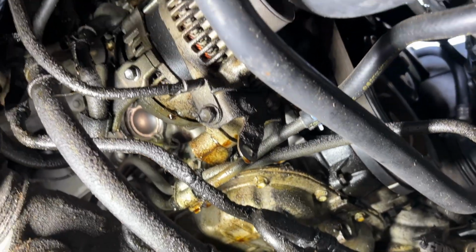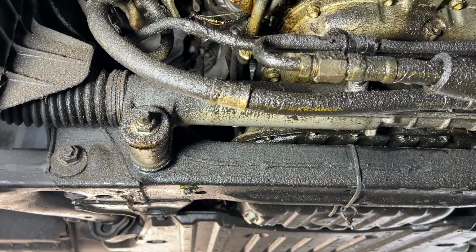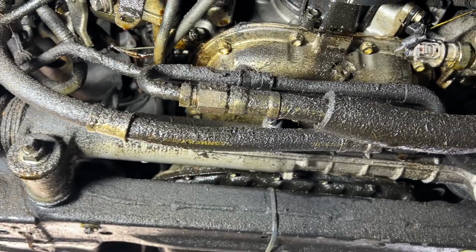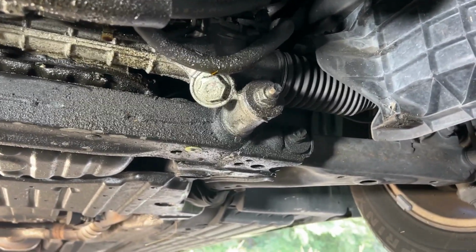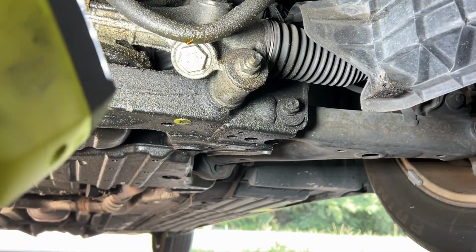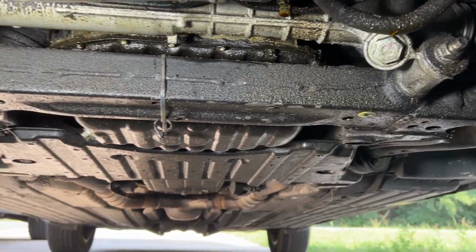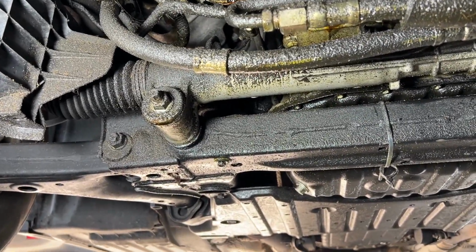Lots of gunk down here. So I've continued hunting quite a bit, and there's a lot of oil residue over here, but it cleans up on that side somewhat, and the steering rack on this side is dry. So that actually tells me that it's really just these valve covers raining hell down upon the rest of the components down here.